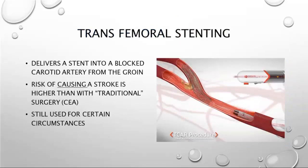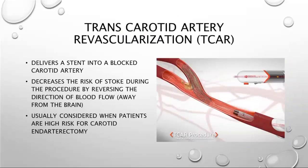And another surgical intervention that we do is a transcarotid artery revascularization, also known as a TCAR. Now this delivers a stent into a blocked artery as well. But what's interesting about this, the device itself decreases the risk of stroke during the procedure by reversing the direction of the blood flow away from the brain, making it less likely for any of that plaque debris to travel upward to the brain while we deploy that stent. And this is usually considered when patients are at high risk for a carotid endarterectomy.